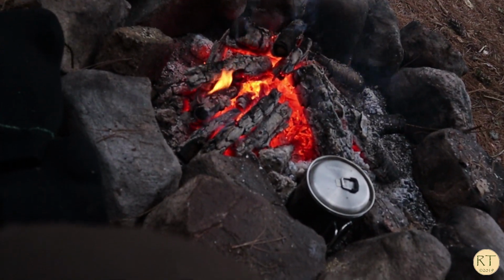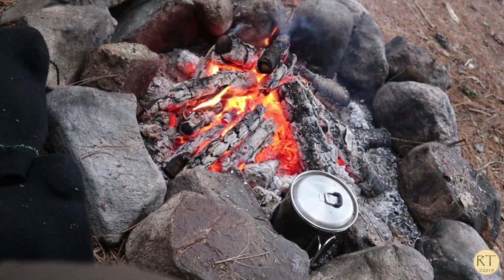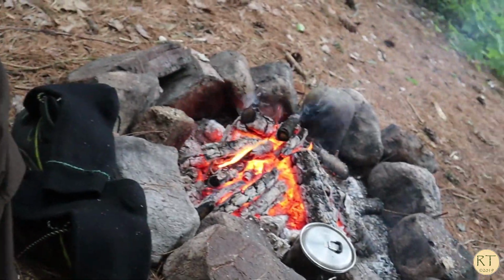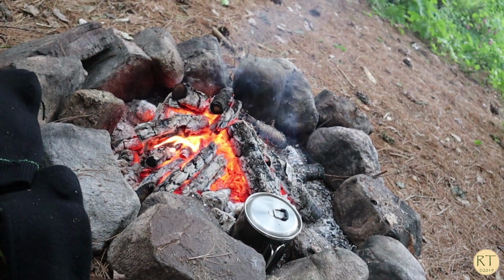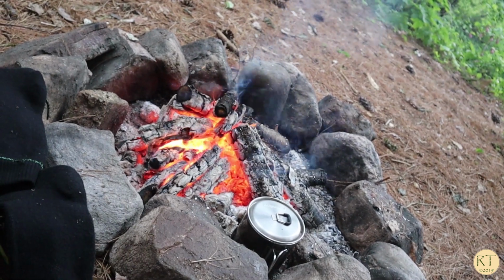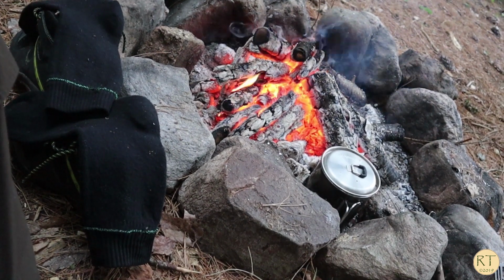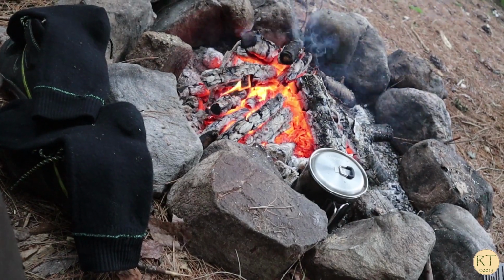The coals are almost ready. I've got water boiling. I'm thinking maybe 15 minutes and I'll be able to put my steak on. I'm an early eater, and I'll be going to bed fairly early too. I hope it's dark tonight. I would think it's going to be. Anyway, I'll get back to you when the steak's on.